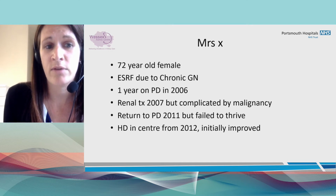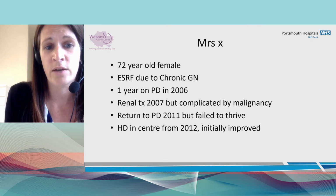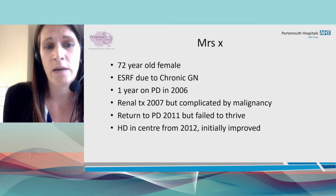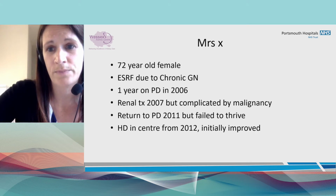She then had a living-related transplant, but unfortunately this was complicated by malignancy. And after reducing her immune suppression due to her malignant melanoma, unfortunately her transplant failed. She went back onto peritoneal dialysis at this point, but really failed to thrive. She was accumulating fluid and losing her albumin and really not thriving on PD. So we transferred her over to in-center hemodialysis in 2012, and initially things improved.